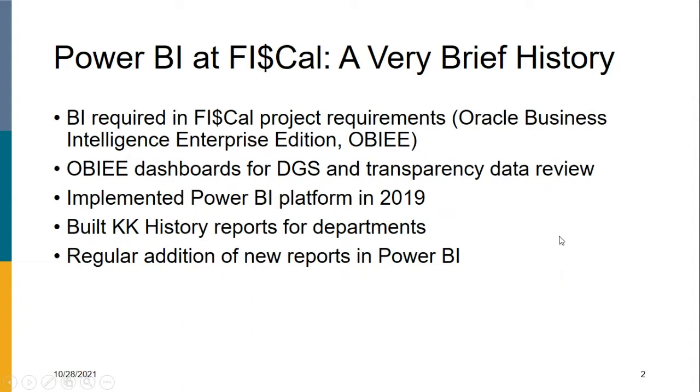Let's talk about a brief history of how Power BI became the reporting platform at Fiscal. Initially, we had Oracle Business Intelligence Enterprise Edition as the BI reporting tool. We collaborated with DGS on some of the OBIEE dashboards, as well as built the transparency data, which is currently published in the Open Fiscal platform. Then we implemented the Power BI platform in the year 2019.